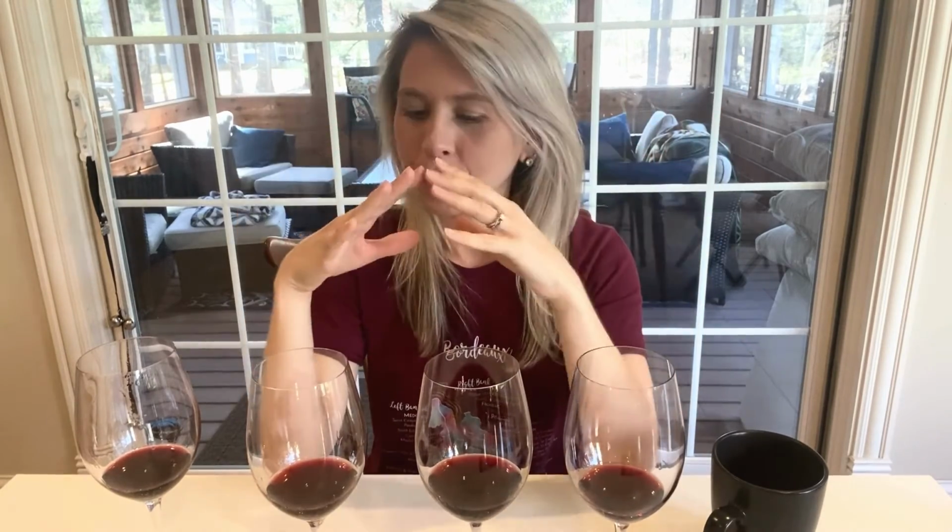Thanks for doing this tasting with me. It was a lot of fun to line these up side by side and taste them, compare them, think about them. I would love to hear your thoughts, give your input on this lineup. Let me know some specific lineups that you would like to see.